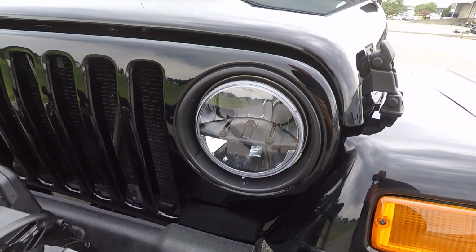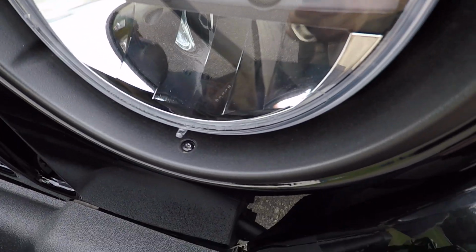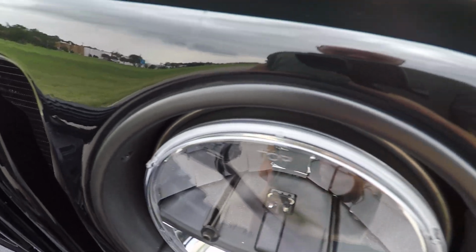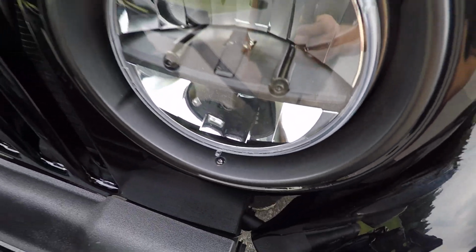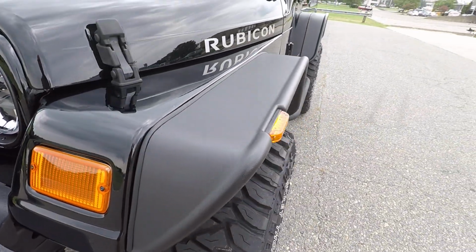Up front here is where we'll start. You have brand new LED truck light headlights. We also took out your chrome headlight bezels and we scuffed them, prepped them, and sprayed them black. We also very lightly tinted your front lenses here.